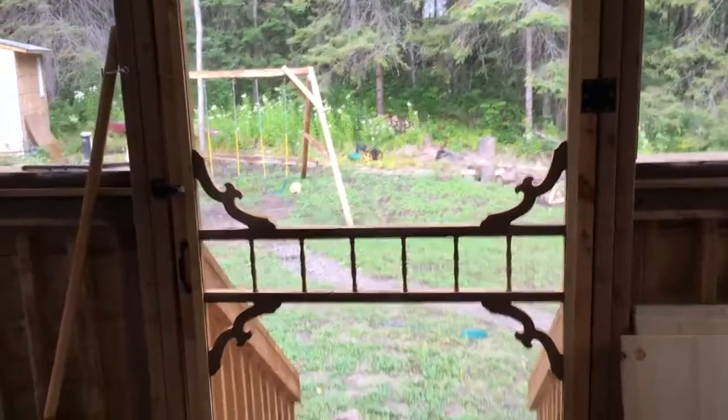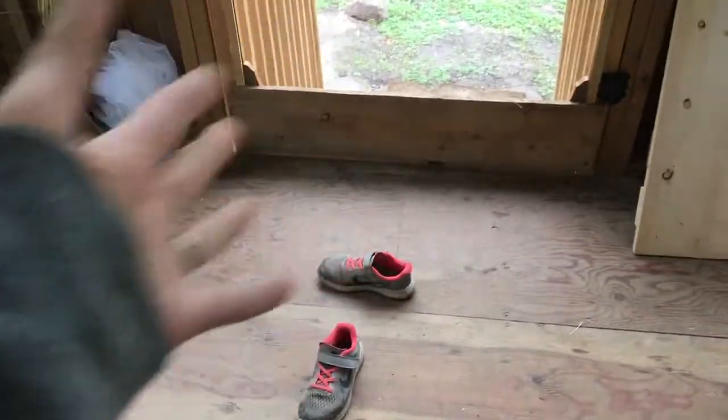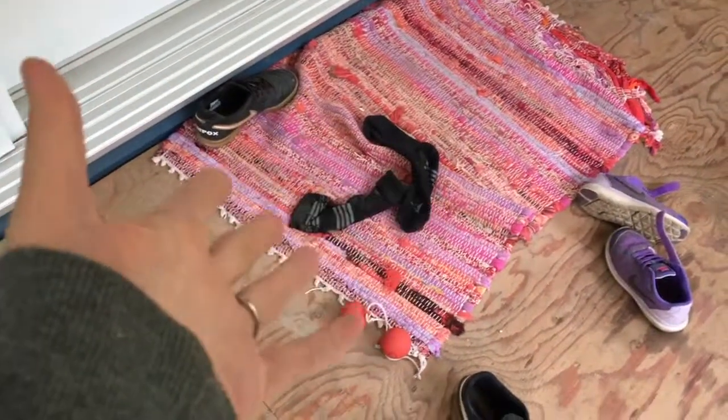And of course we have a back door entrance so the kids can come in, and we usually have them take their shoes off, just slide them over there. But that way it just creates an area where mud can be, where they can have some dirt, and we just sweep it out the back before they come up to the house and, yeah, leave a mess.